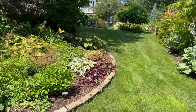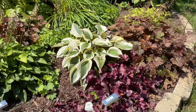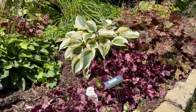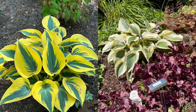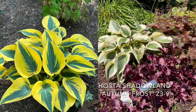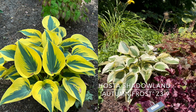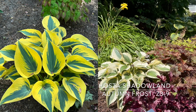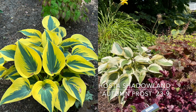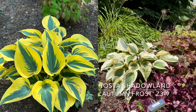Let's take a look. I've got another hosta over here. This one is called Autumn Frost, and I have my notes so I don't forget, because even though I do have tags, it's almost impossible to remember all this stuff. This is zone 3 through 9. And it does get the blue flowers. And it's got a blue-green leaf, but with a yellow-green, creamy white margin.